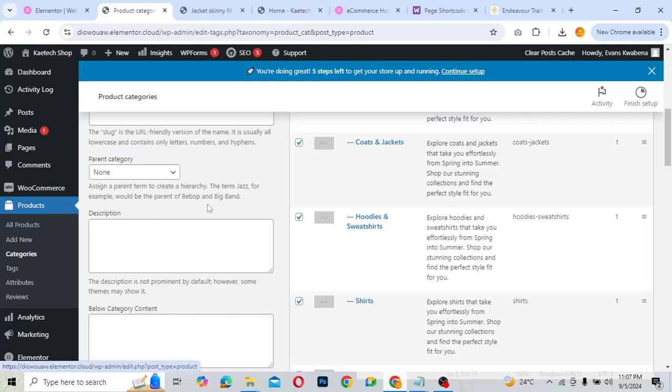Now let's go to how we can create a new product. So to create a new product, hover on product, and then under product you will see add new over here. Just click on it, and it will redirect you to the product page where you give the product name, product description, and also some images for that particular product that you want to create.